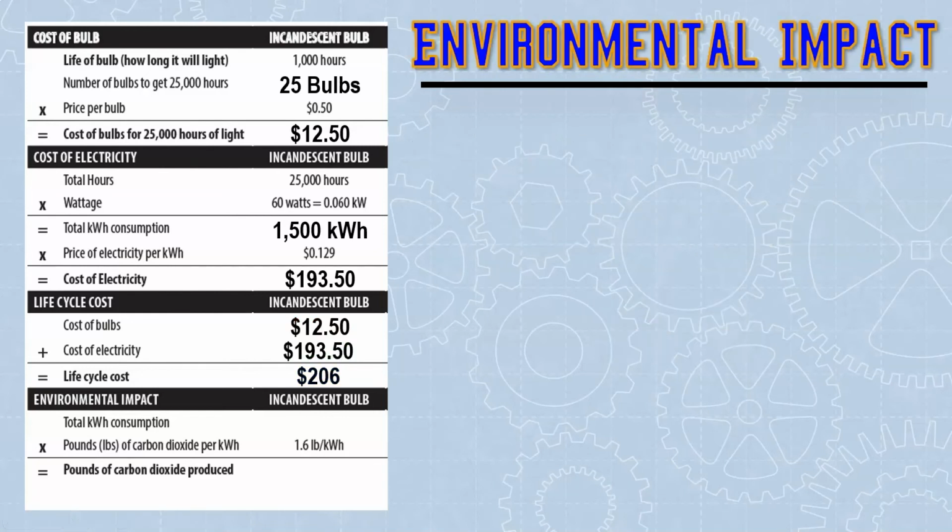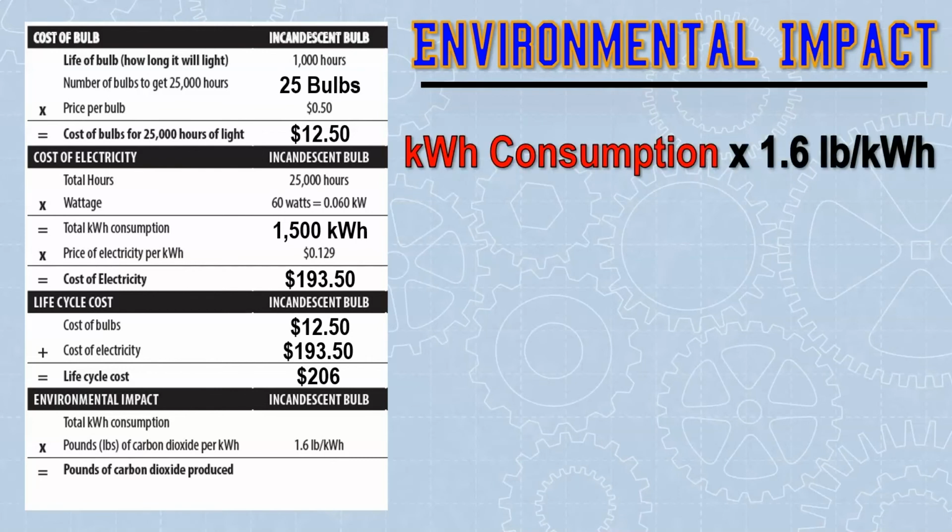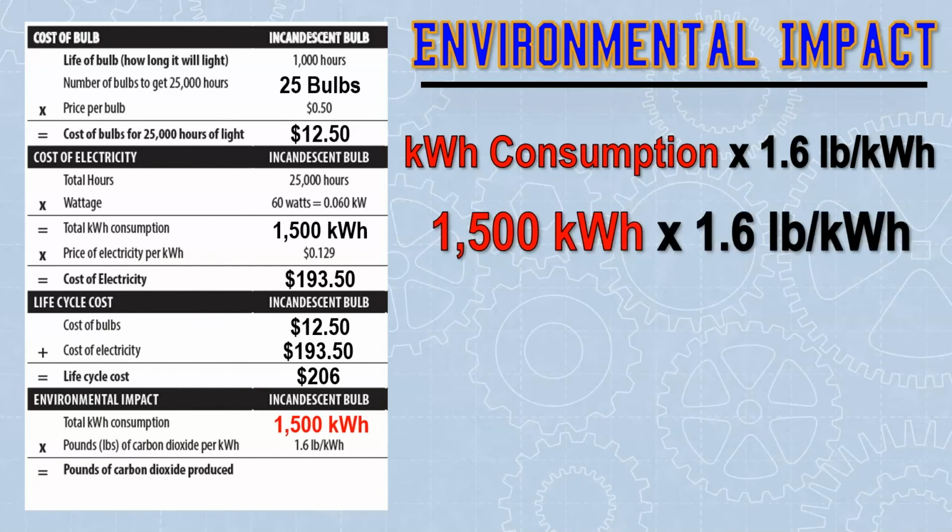We then can look at the environmental impact beyond our own pocket. This is based on how much energy we use. Just like the amount of gasoline you use in a single gallon of gas has a calculable carbon footprint, we can do the same thing here. Every kilowatt hour consumed is 1.6 pounds of carbon. So we know that it was 1,500 kilowatt hours. So we multiply that by that constant of 1.6 pounds.